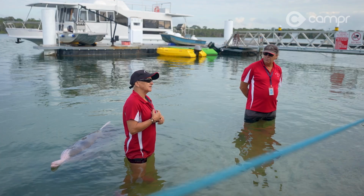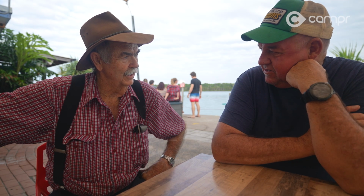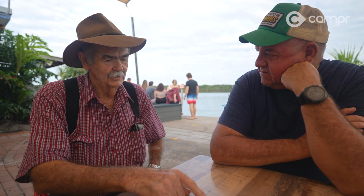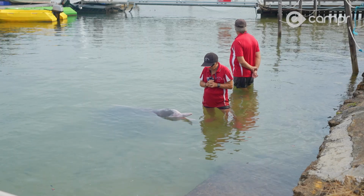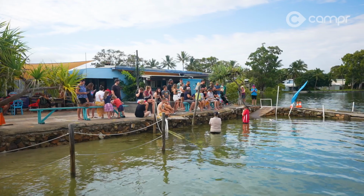We used to come in here where the marina is now. They used to come around there because the fishermen back in those days used to have little shacks there, and they'd throw their bycatch. Their bycatch would go out and the dolphins would follow them in. The dolphins still follow fishing boats in. How long do you reckon that's been going on for here? Over 100 years.